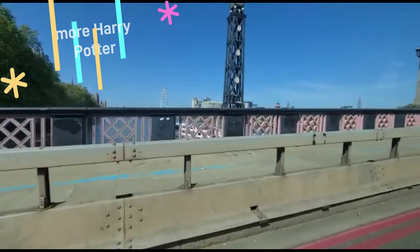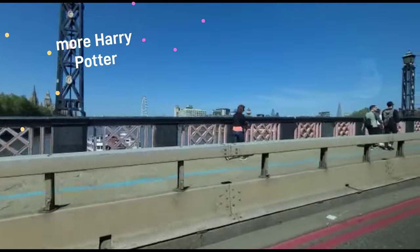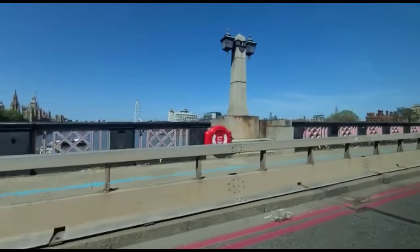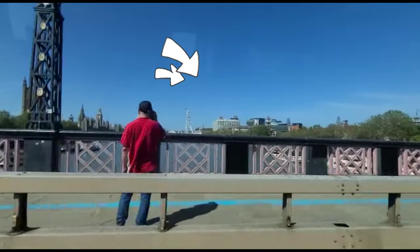Another Harry Potter fact, this is where the Knight Bus elongated, shrank, and went in between two city buses. Here on the right-hand side, you can see a little bit of the London Eye. I'm looking forward to taking a ride on it here soon.